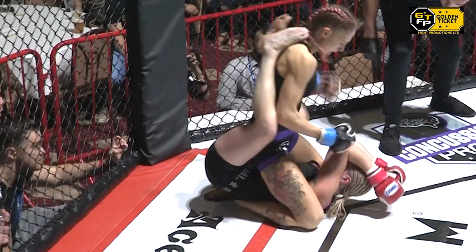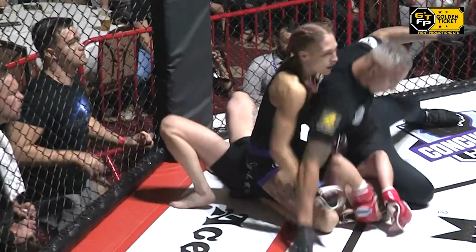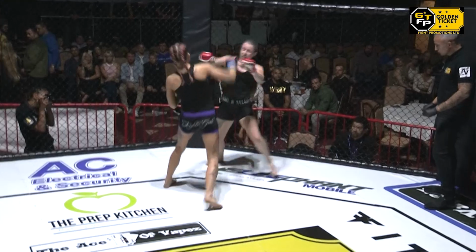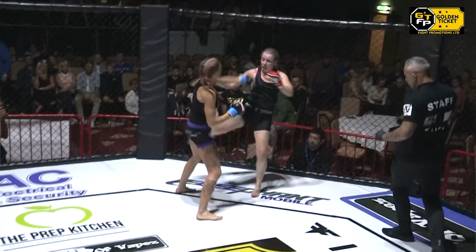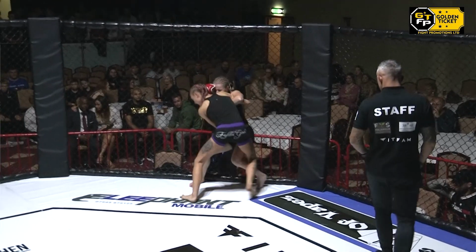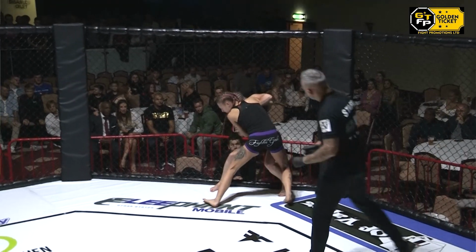I think it was clear that there was no intelligent defense going on. She was taking a lot of shots, and ultimately the referee made that call. She probably wasn't going to come back from that had there been a second in the round or 10 seconds. So a good stoppage from the referee and a great way to get back on track for Amy O'Mara.